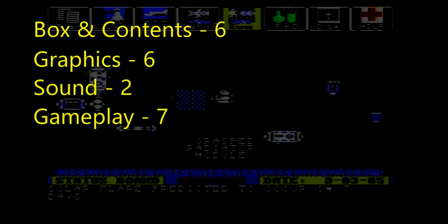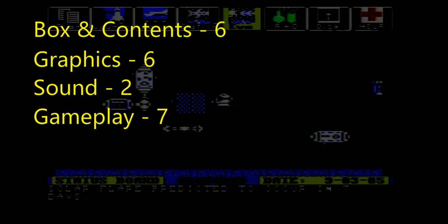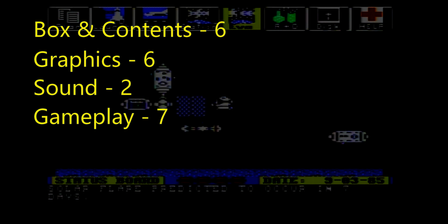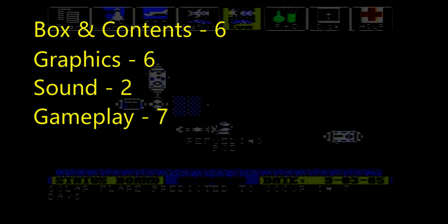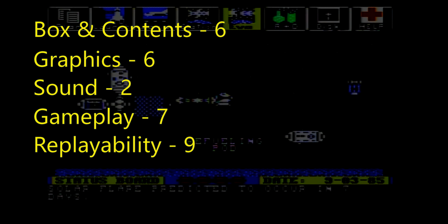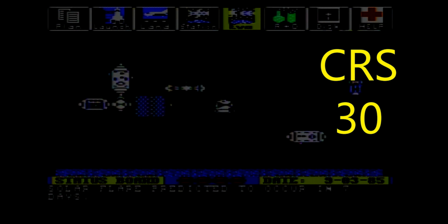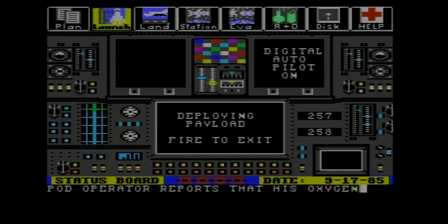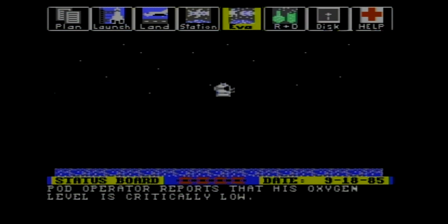And when it comes to replayability, given all of the things that I've just said, this game is fun. If you like complexity, you like simulations with a lot of depth, this game has got it in spades, especially for the era that it was released in, and I'm going to give it a 9. So, when you add all of that up, you get a Commodore Room score of 30. And that's our review of Project Space Station. The game is a lot of fun, and if you get a chance to play it, I certainly recommend it.